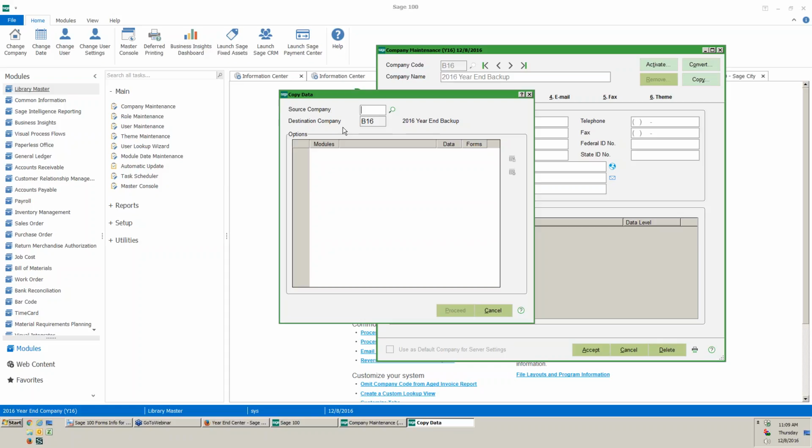We usually have a couple clients that accidentally do that throughout the year. So yeah, be very careful when you're in here copying.